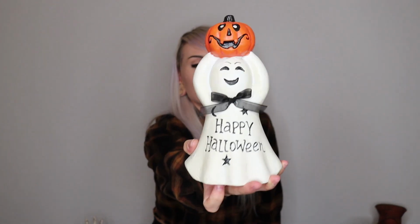Next, I got this little ghost guy whose belly says Happy Halloween, and he's holding a little jack-o'-lantern. I think he's plastic or resin of some sort, but he's just really cute. I think I'm just going to put him in my dining room, and he'll look really good next to the other thing I got, which is this cat.